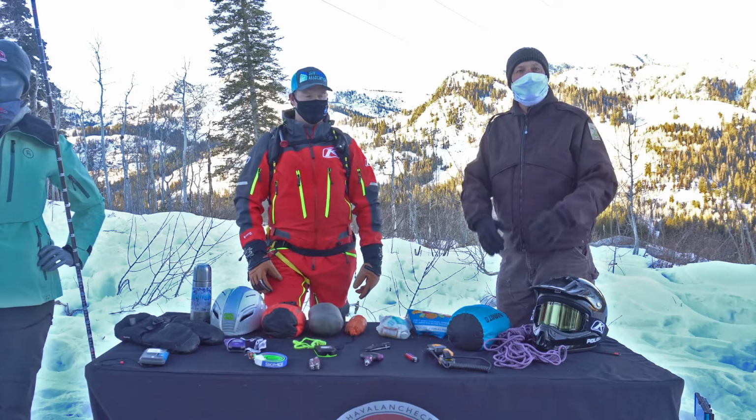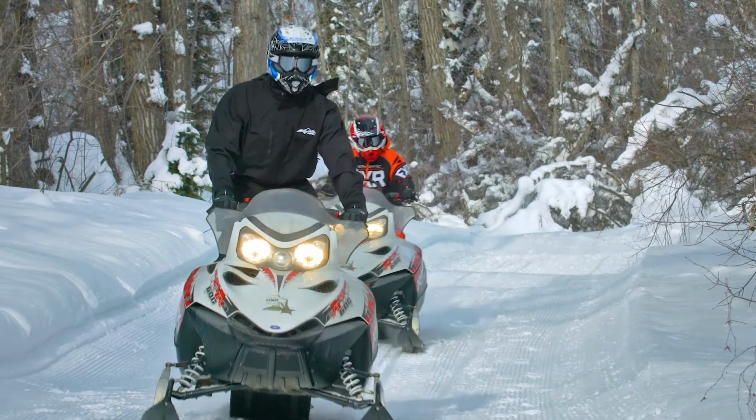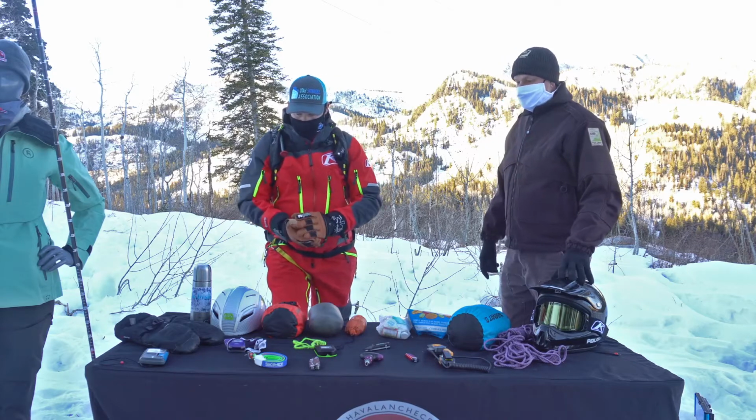What we want to do today is provide you with some information associated with carrying the different types of gear you need when you travel safely into our snowmobile backcountry. Cal, what are some of those items? Man, we got a lot to talk about here.